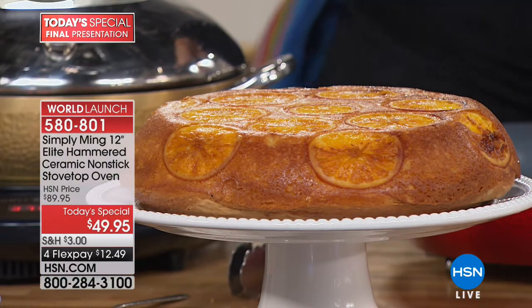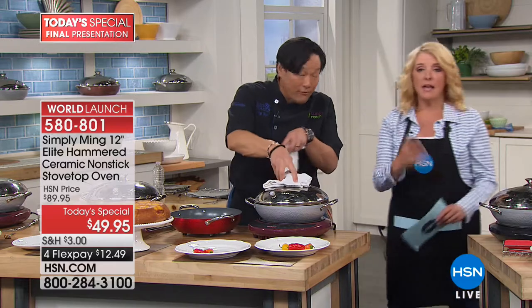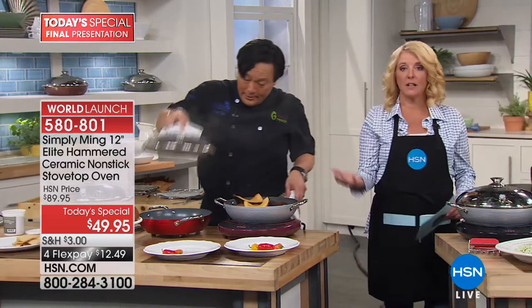Okay. So if you have a cake, the oven's just as good, right? Because these go to 550 degrees. And these are perfectly oven safe. So if you want to do the traditional method, you can with this, which is great.